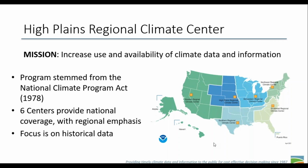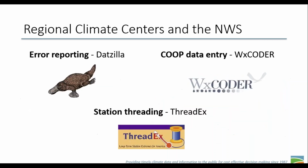And you could probably hear my cat there very excited when I started talking about climate services and climate data and products. So hopefully you're all just as excited as he is.